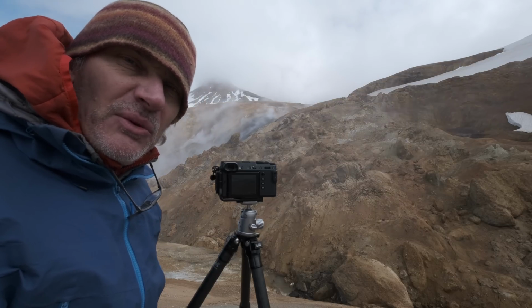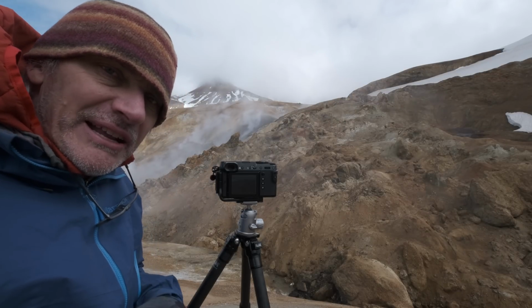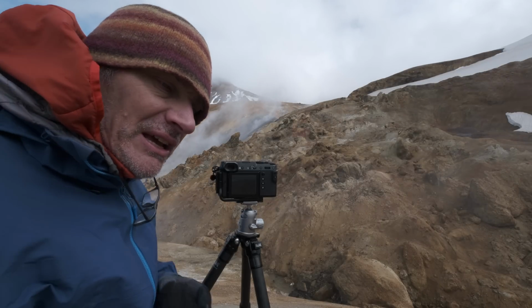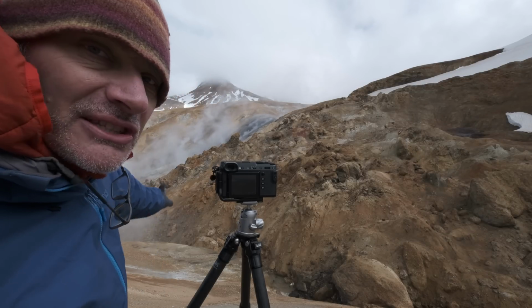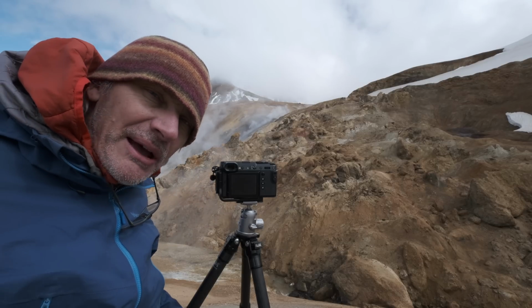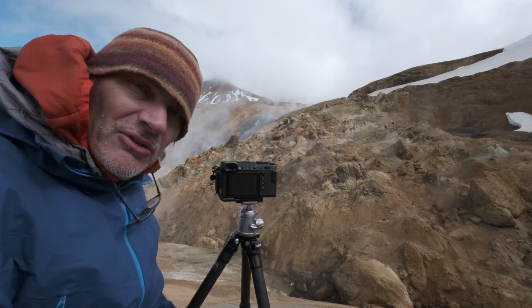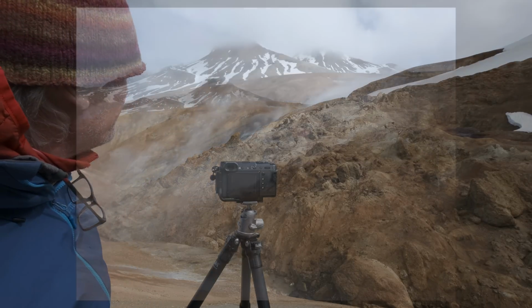It's very unworldly, and of course you have to kind of time it because it's quite windy. Right now you can see the steam vents in the background, and then every now and then the wind comes in and covers them and you can't see them, so you have to try and time it so that you can see them.